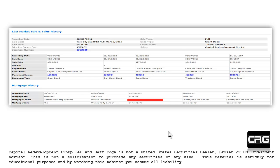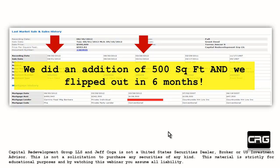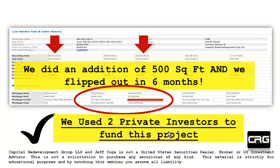I said that the projected resale amount was $490,000. Well, our resale amount was actually $500,000. So we sold the property for $10,000 more than our projected price. And keep in mind that we did an addition of 500 square feet and we flipped it out in 6 months. We used 2 private investors to fund this project, one for $242,500 and another for $138,500.